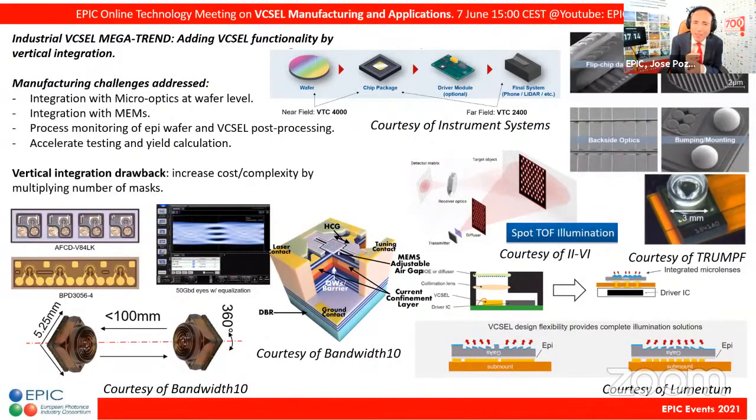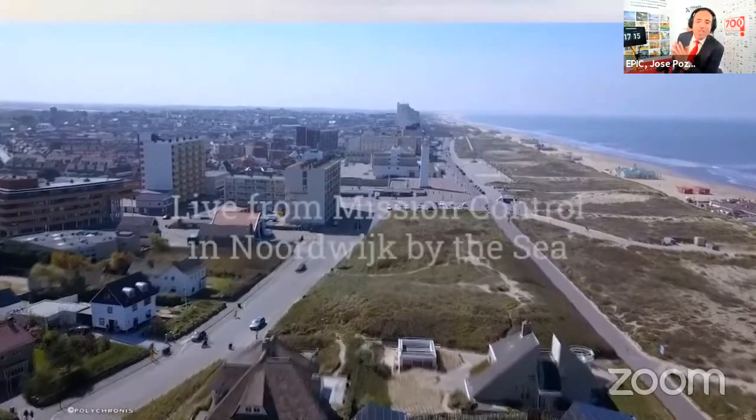We underestimate the difficulty of the air gap in high reliability systems. We need to address this in coming meetings. The process monitoring, the epi wafer and the VCSEL post-processing, and accelerating testing and the yield calculation. Those are challenges that we need to address with this community. There is, of course, a drawback like everything. Every time you add functionality, you increase the cost and complexity, which is something that we're going to address as well. For me, this was really a truly fantastic meeting, but also the beginning of an adventure.